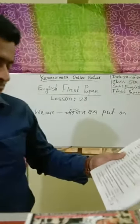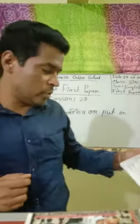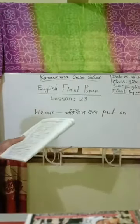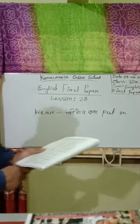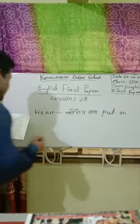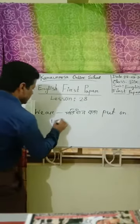At first, number one, Imran doesn't like brochures with a dash. That means Imran doesn't like the shirt with a chain, with a chain, that means one chain.